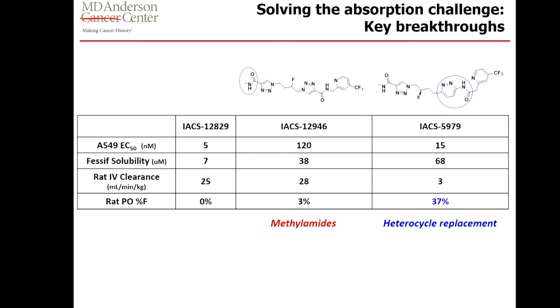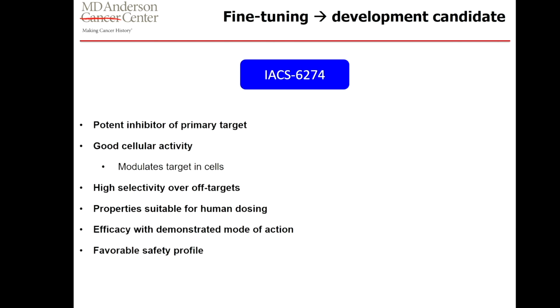Now, this is actually the last structure I'm going to show you. The final candidate is very close to this. Basically, we vary this to fine-tune things. We are disclosing the structure at the American Chemical Society meeting next month, but right now I'm not allowed to tell you what the structure is. What I do want to do is show you some of the check boxes for what I said we wanted to look for in a drug.